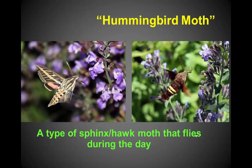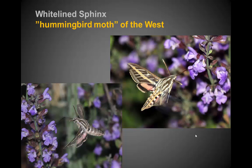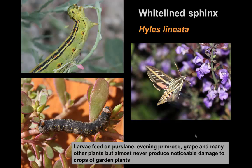So the white-lined sphinx and the bumblebee clearwings are the big two. So hummingbird moth of the West would definitely be the white-lined sphinx. Far and away the most common of the day-flying sphinx moths, almost always the species you do see. And it is a species that is not one that has any serious habits that people would consider injurious to garden plants, except extreme cases. I mean, mostly they're feeding on plants that we don't care about, or might even be weeds.